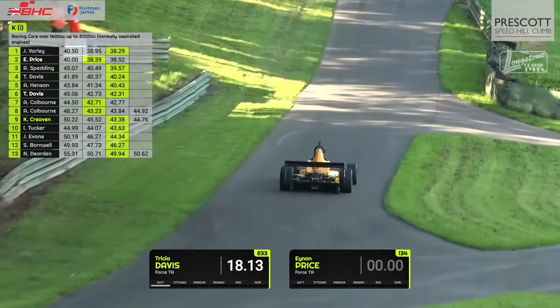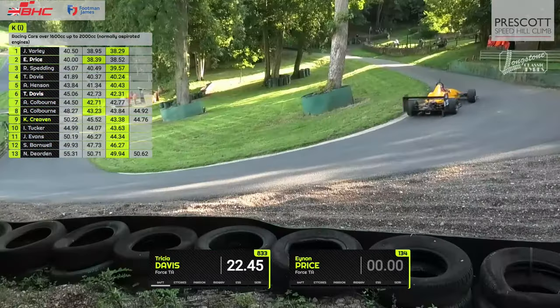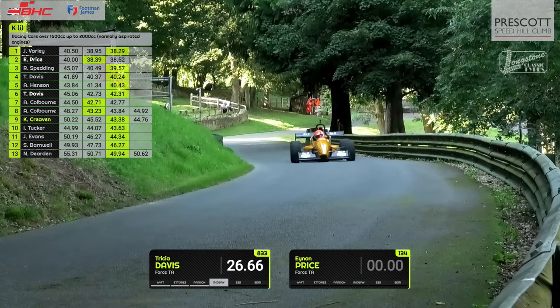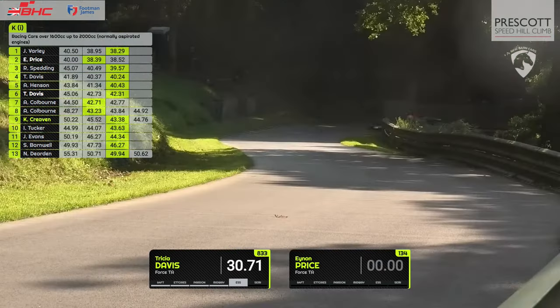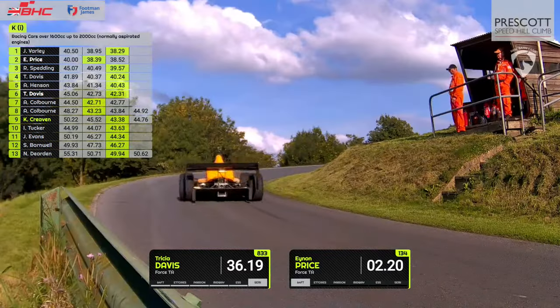Terry. Beautifully turned out little Force. That's a new car this season. And one of our favourites that came third in the runoff last week at Loton in the damp was Ian Price in the Force TA. He's just lining up to do his run. Hayabusa engine in the back. Ex-rally driver, brilliant driver. Anyway, over to you, sir.